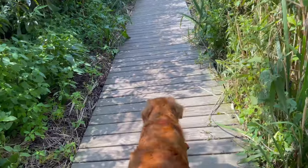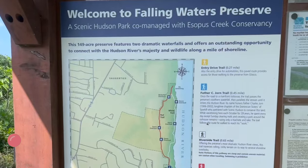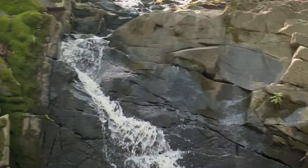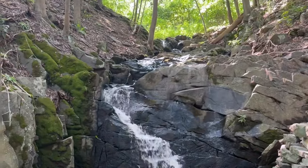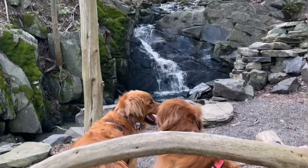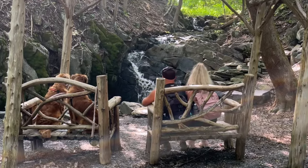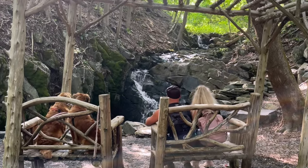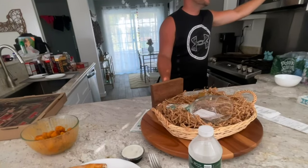Our last stop of this day was Falling Waters Preserve. We did not do much of this hike at all because once we got to this first waterfall, the girls were super tired. So we just turned around and went back to the Airbnb. We ordered our infamous pizza again and called it a night.